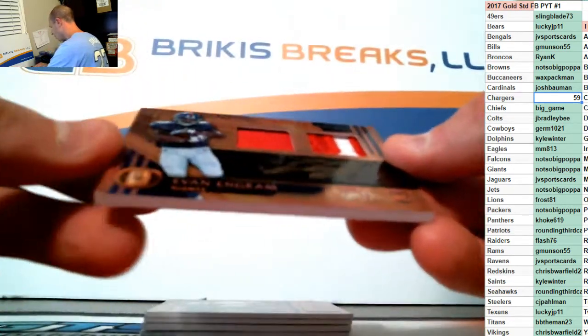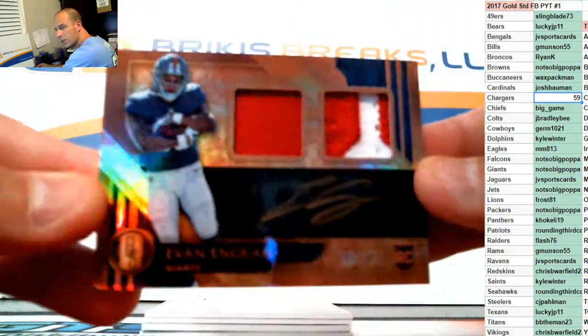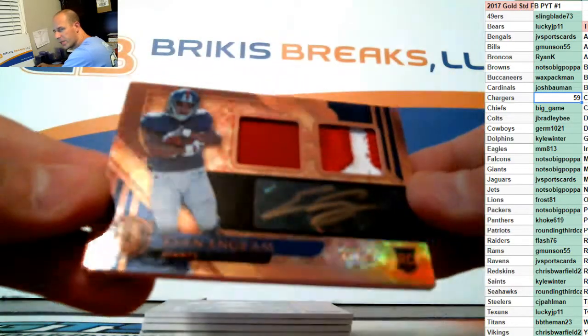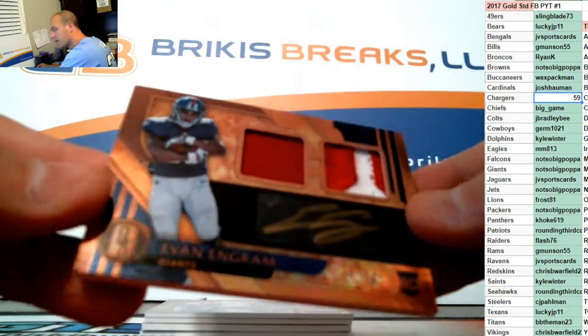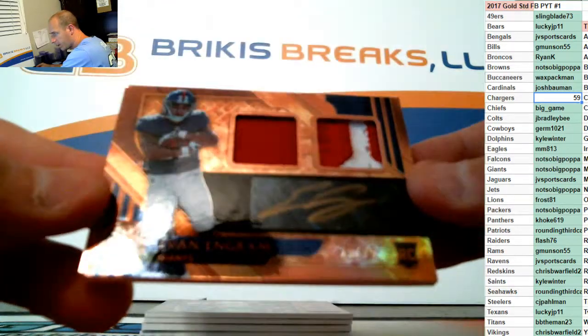Another nice RPA. 25 of 25 on this one. Evan Engram for the Giants. Dual patch, gold auto, 25 of 25. Giants crushing. Papa.